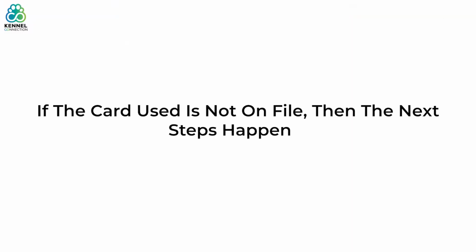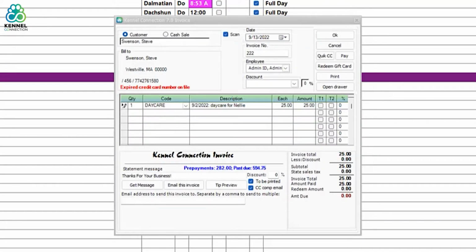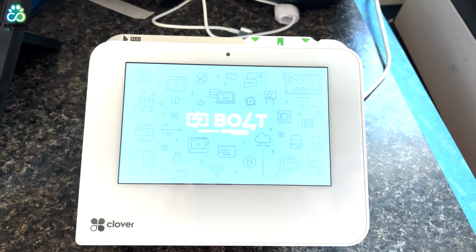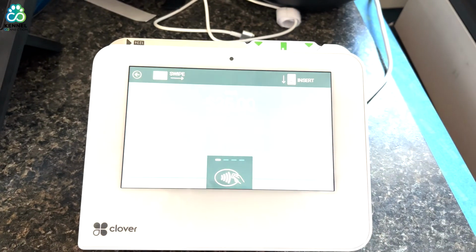If using a card on file, the transaction is then complete. If the card used is not on file, then the next steps happen. Click Process Now, then KC sends this amount to the modern and sleek KC CC machine. No longer do the staff have to manually enter the transaction. The machine will prompt the pet owner to swipe, dip, or tap. The machine will ask for a tip amount if the pet owner wishes to tip.